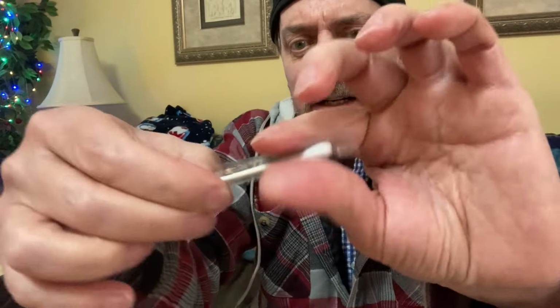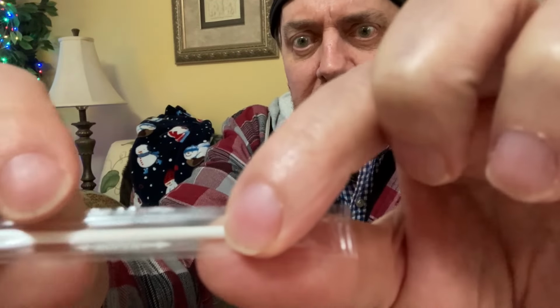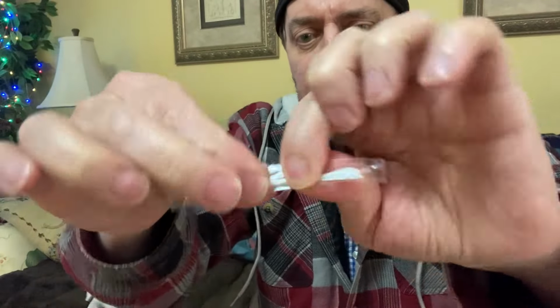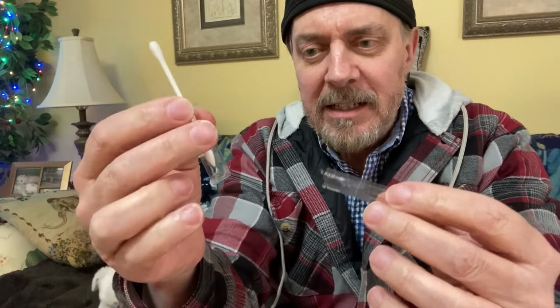Okay, so I was able to try these Q-tips and I love them. The reason being is, don't know if you can see this close up. It says open. So you open it halfway through like this. Of course, now it's not going to work. And then you just pull off the one half that you need, leaving the saran on the other half. So it's an excellent idea.